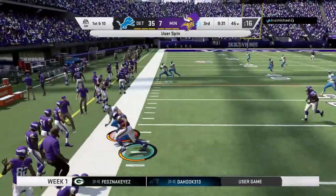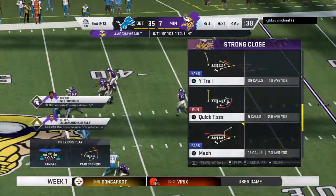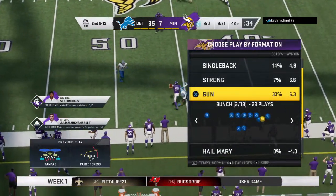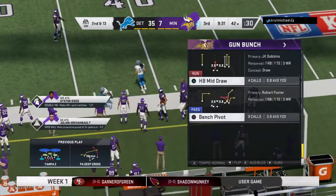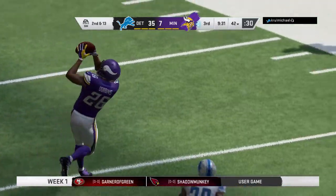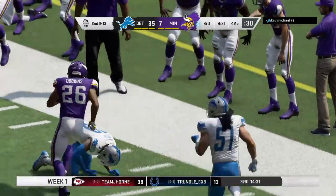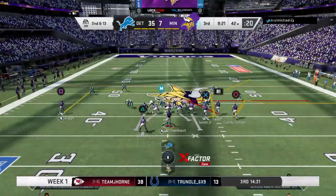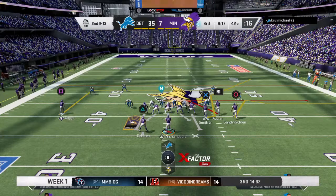Here's a throw to his running back. It's complete. Call it a full 3 yards in the wrong direction there. Brings up second down. That play was well covered. Just tried to check it down. Unfortunately, we're not able to find any yardage on that one. A loss of 3 on that first down pass play. Now 2nd and 13.